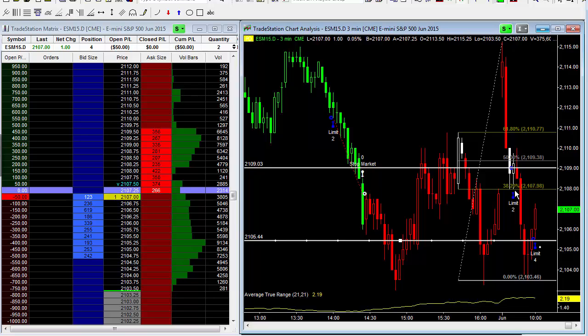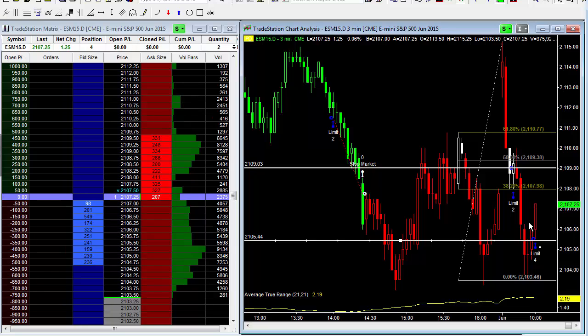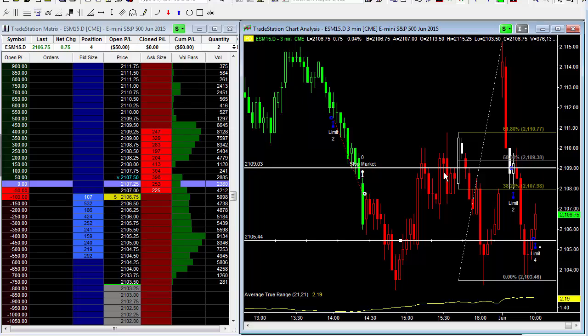So the 38.2% retracement is a logical resistance, right? The first line is 21.07, well, 21.08 even. So I'm going to look to take partial profits at 21.07 3/4. So this market's got to pop a bit more. At 21.07 3/4, I get out of half of this position and try to manage it on the way back up to see if we can go much higher. I don't think we will.